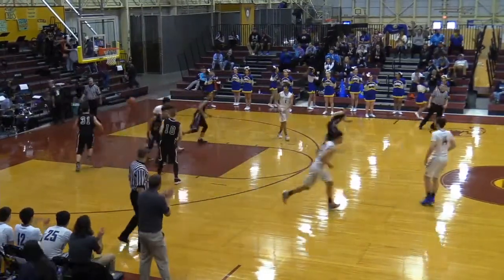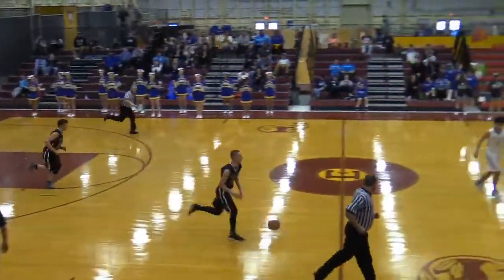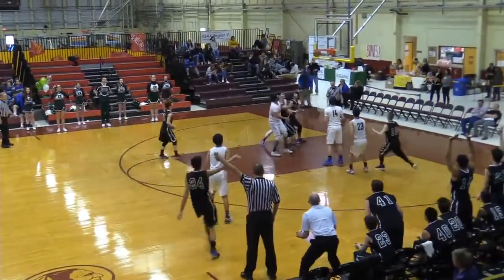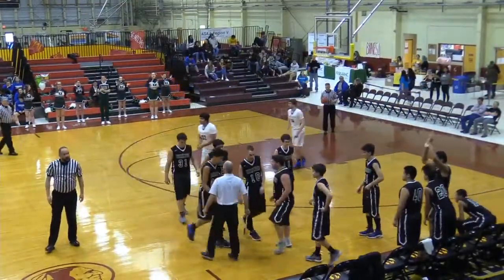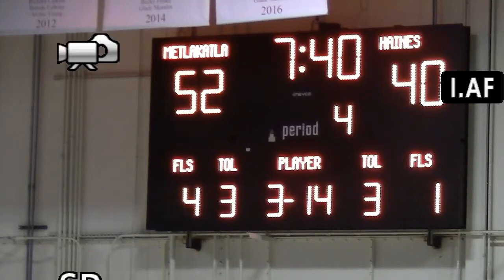Metlakatla ball out of the break, and Rolando puts it up and in for 2. On a feed underneath. Favorty, deep 3, count it. That's 6 threes for Favorty now. And Fossman wants a timeout. 12-point lead for the Chiefs. It'll be a full timeout, so we'll take another 60 seconds, 52-40. Metlakatla on top.